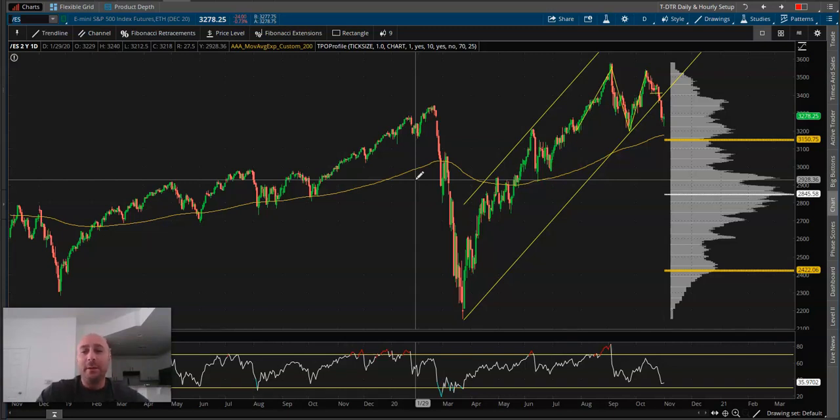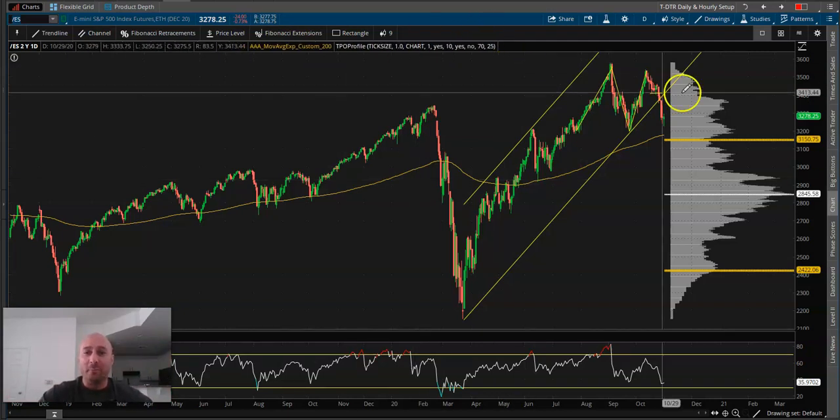This is the weekly watch list for November 1st, 2020, and there's only about 4 or 5 days left until the election, so it's going to be kind of interesting. I've been saying we're going to see a lot of volatility over the next few weeks. I said that a few weeks ago, and that's exactly what's been happening. Big up days, big down days, so I've been right.